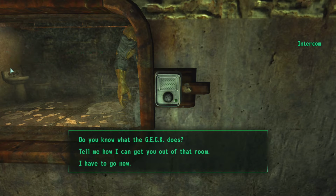Optional, rescue Fawkes from the observation cell. Yeah, do you know what the Gek does, by the way?